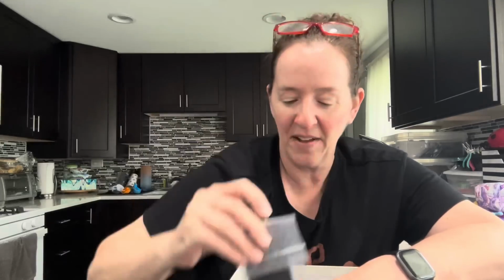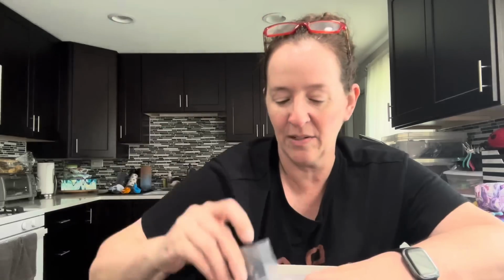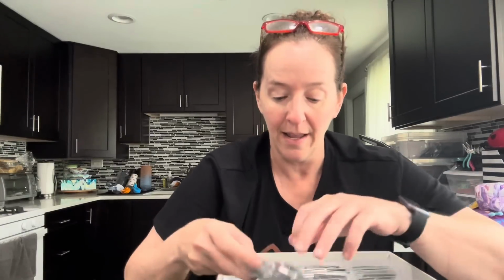There's number 25. There's elephant number 26. That one's really adorable. Elephant number 27. And elephant number 28. So this is what I have that is going to be clearance tonight. As soon as you see this, you should see it on clearance in the Etsy shop.